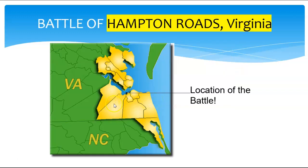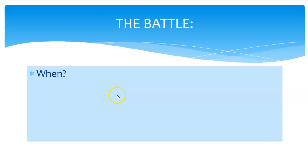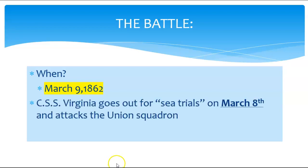So what happens is basically the Battle of Hampton Roads, sometimes also known as the Battle of the Ironclads or the Monitor and the Merrimack. So you'll hear it a bunch of different ways. But basically the battle occurs right here in the inlet into this area of Virginia. So it is March 9th, actually, 1862. For those of you that are reading and wrote down March 8th, something else happens that day.